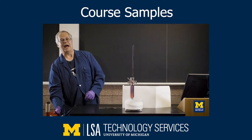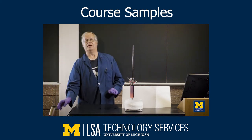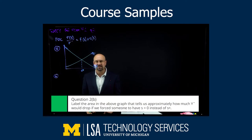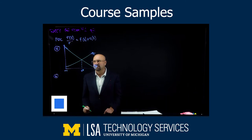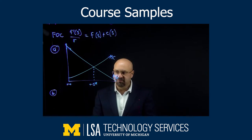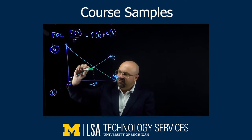So we've gone back more to a lavender color. If we force someone to have S equals zero instead of S star, and if you look at this graph and think about what's going on, well, if you're at S star and I start backing you away from S star, what happens?